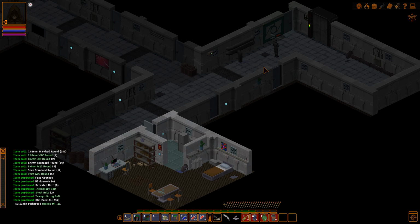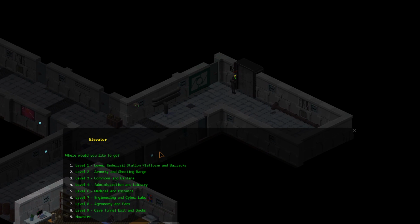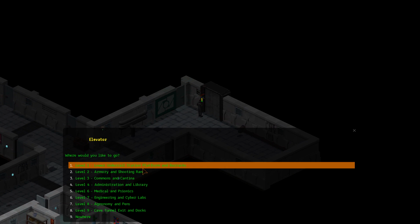Welcome back to Underrail. Last time we dropped off some of the loot we collected in the mines, and now we are finally off to Core City.